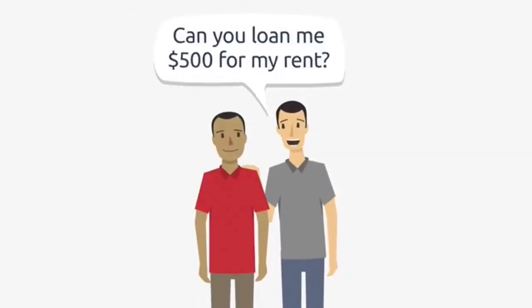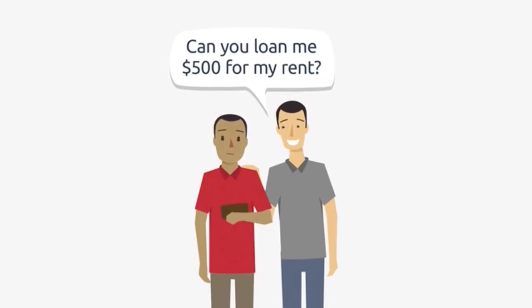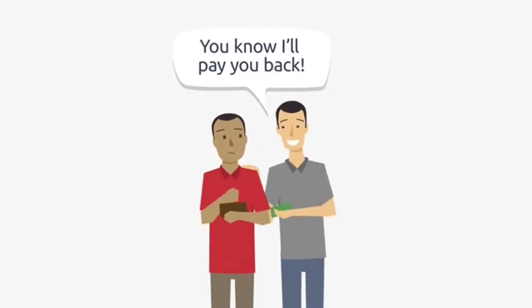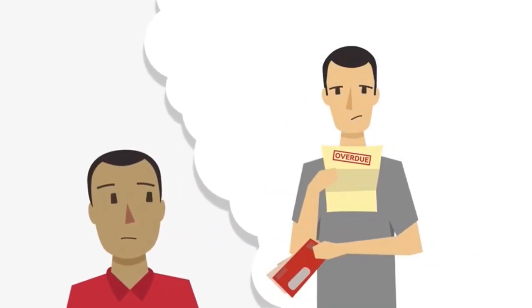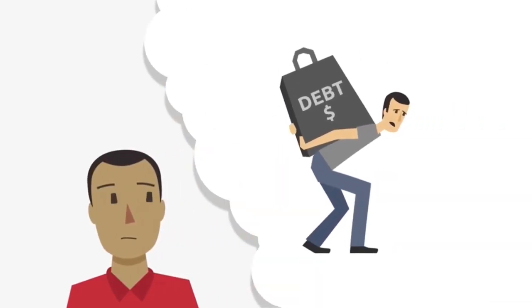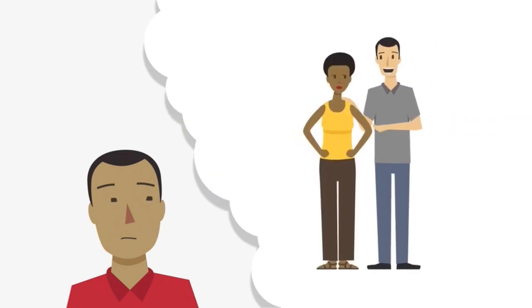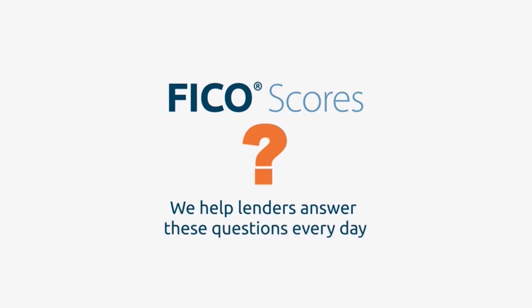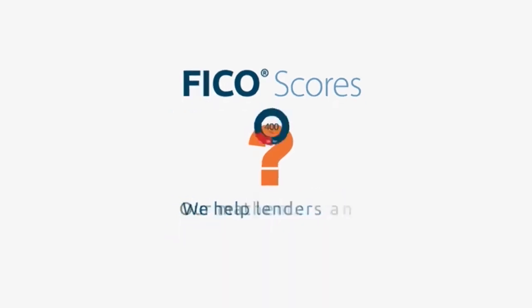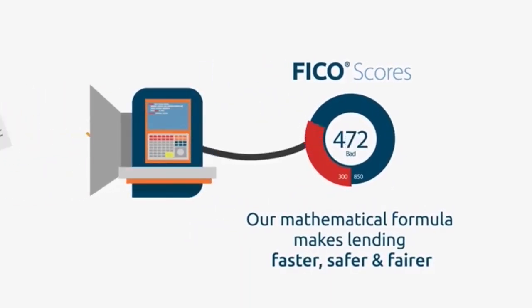Consider this. If you were lending your own money to a friend, you'd want to make sure you'll get paid back. You'd probably wonder, have they paid their past debts on time? How much debt do they already have? And who else are they approaching for the loan? FICO scores help lenders answer these same questions every day, but through a mathematical formula that makes the lending decisions faster, safer, and more fair.